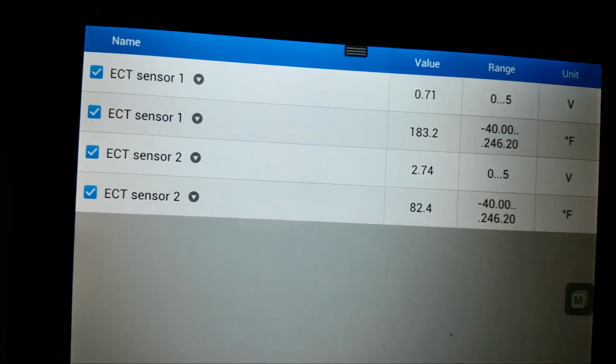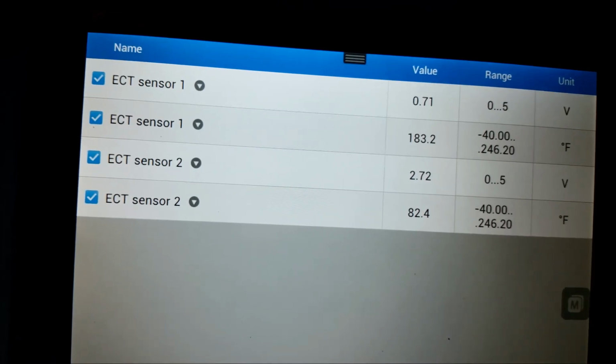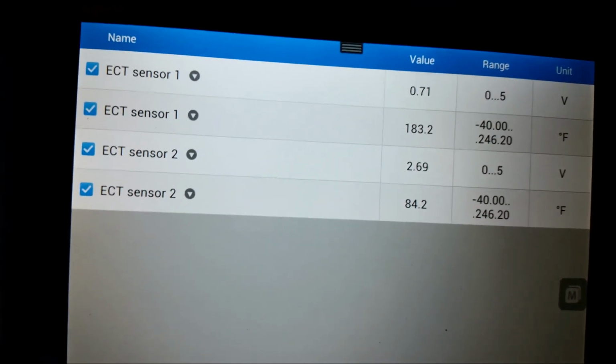And there it is. We did the road test. The temperature's running fine. Gosh, it stinks being sick.